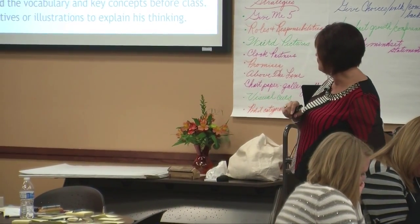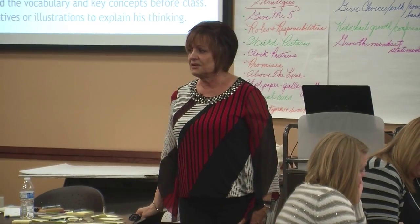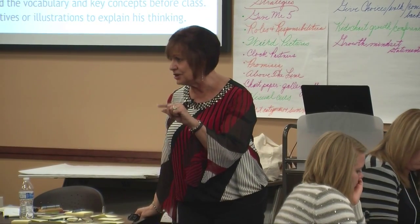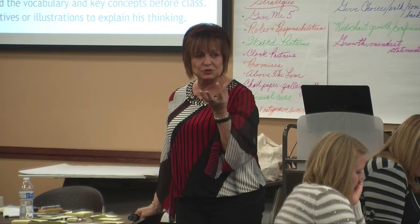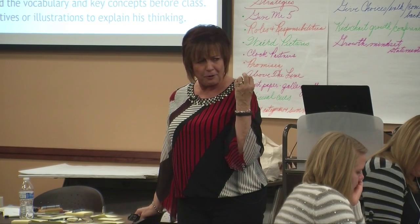Using manipulatives to explain his thinking. That's an intervention. He's doing the explaining his thinking. You're not doing that. You're just giving him tools and teaching him how it's easier to do. Does that help?